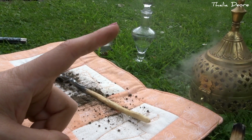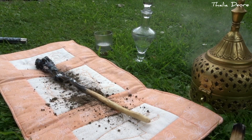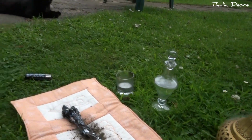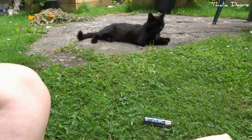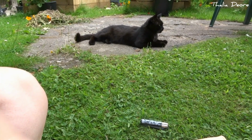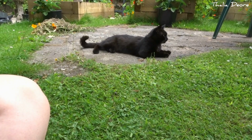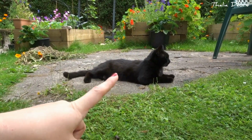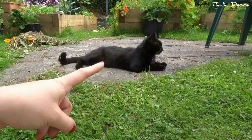Also, while I'm here, if you don't think that Spooky is a familiar, I would like to show you what showed up while I was doing this consecration. So there he is, chilling, watching me. But yeah, he is very much not a pet and very much a little familiar.